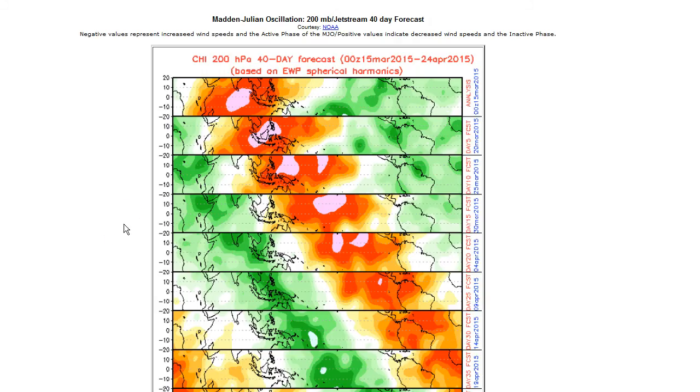Next, we look at upper level models. This is jet stream level models. The greens, propensity for precipitation. The purples, oranges, reds, dryness, lack of precipitation. So currently this suggests the active phase is working its way east and basically is going to be gone by the end of the month, the 30th, while a very strong, indeed strongest we've seen in a long time, inactive phase builds in the West Pacific, works its way across the Pacific through the 14th of April or so.